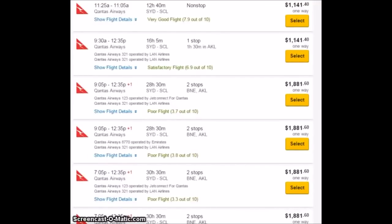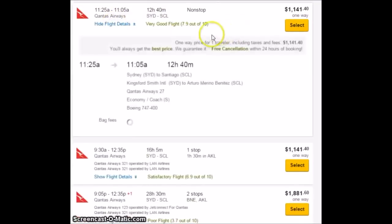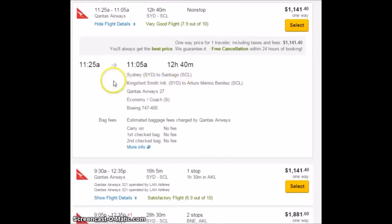All right, this is Expedia, and it's a Sydney to Santiago search. And I can show you that every single one of these options on this page, which is 15 or 16, is fake. So we know this one is fake. This one is the nonstop from Sydney to Santiago, Qantas 27. Sometimes it shows up in the search, sometimes it doesn't. This one is fake. It used to only be available 3 days a week. Now it's available, I think, 4 days a week or so it says, but this one is fake. 12 hours and 40 minutes for that flight.